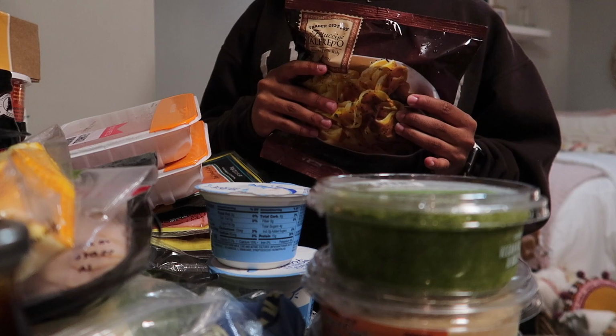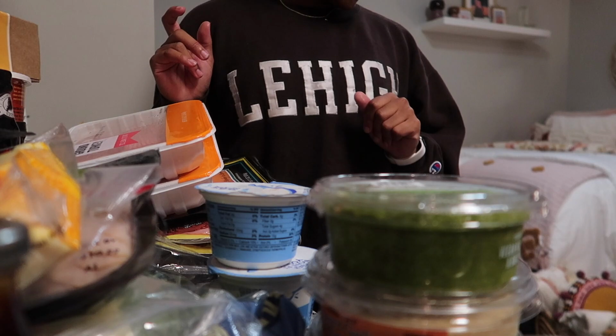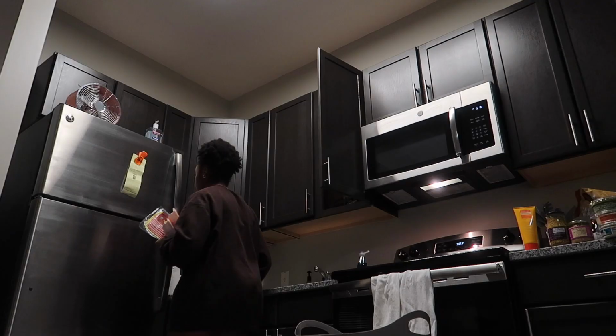And I'm really happy with my Trader Joe's haul. Honestly, I'm gonna be really good with grocery shopping for a while. I need to be, because this was not cheap. But I'm gonna show you guys the rest of the things once I put these groceries away.